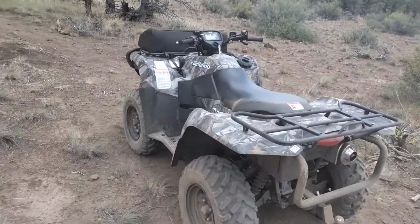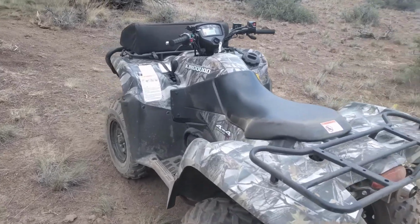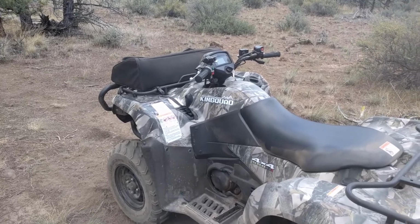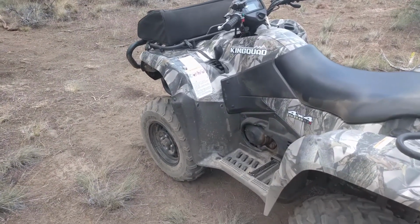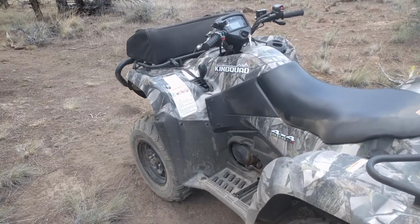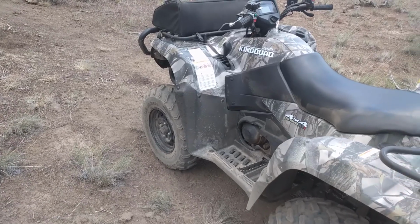Another big thumbs up is the size of the quad. You'll notice that overall difference in the size of the two quads. When you're on top of this one, you feel worlds higher. You feel like you're more sitting on top of the quad. The quad has a bigger dimension overall. Now, if you're in a tight quarters situation, that could be either a positive or a negative. Generally out here, the added stability is definitely a welcome sight.